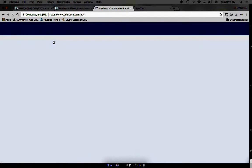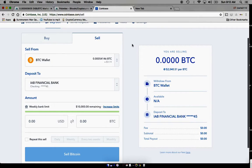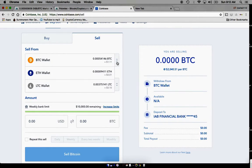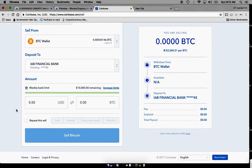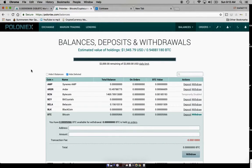You'll get it to your Coinbase, and then from your Coinbase you go to buy/sell and click on sell, and pick which wallet you want to sell from. Right now they have 3: Ethereum, LTC, Bitcoin. I've heard rumors Ripple might get added, who knows. Then boom, right to the bank, instant cash. I've tested this and it took less than a day. It was much quicker than putting money from my bank account into this. So yeah, that's pretty much the gist on how to get started.